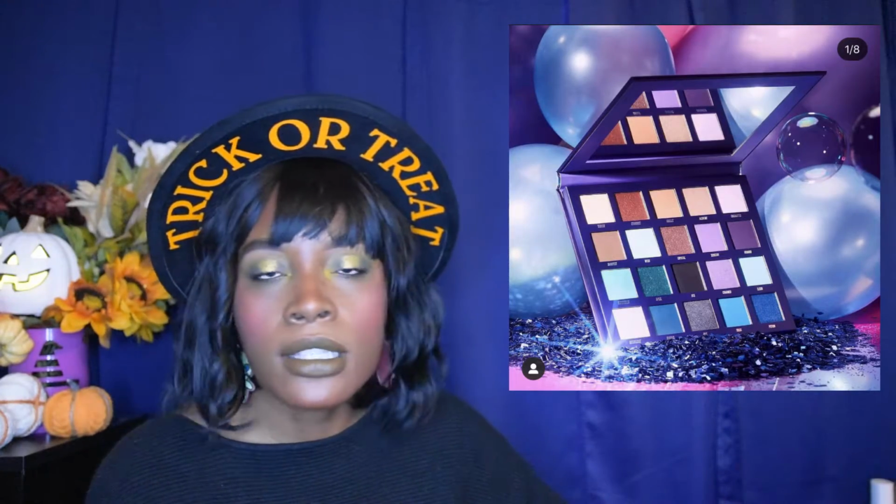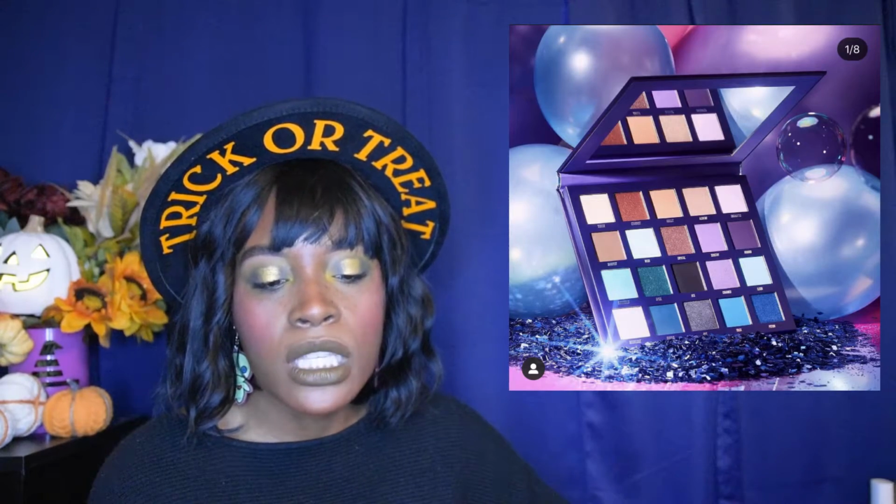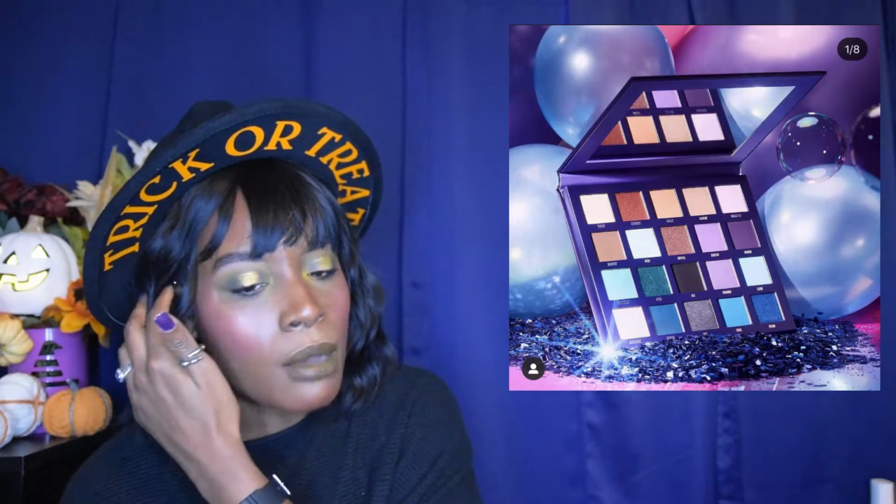I like the color scheme. I think the color scheme is definitely for me, but just the actual palette and the purchasing of it is just not ticking my boxes. So I am going to pass once again. I think the packaging is really pretty, and like I said, the color scheme looks nice. Even the swatching on the people's complexion looks nice, but it's just not for me.